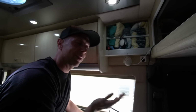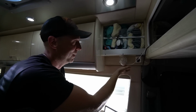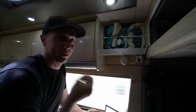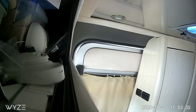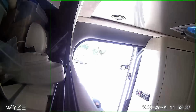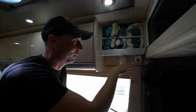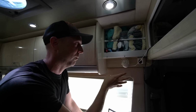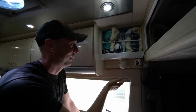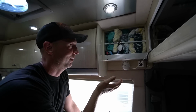If somebody were to break in, I don't just want to have it caught on camera. This is like a siren, so as soon as somebody would pop in here, this siren would go off. And we have more of these around the van, not just right here in front of you. But as an option, I think that's a good deterrent for somebody who was going to do any mischievous type of activities.